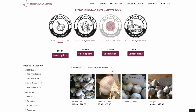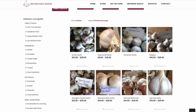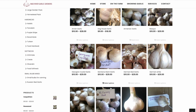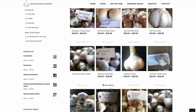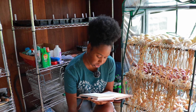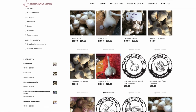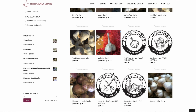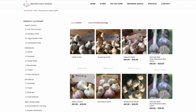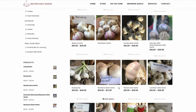The new company that I'm checking out is Mad River Garlic Growers, and I've purchased the Kettle River, the Kalamath Redneck Wild, the Georgian Fire, and the Metechi garlic. So I purchased a half a pound of everything except for the Kalamath Redneck Wild. And they have a bunch of different varieties, so I think that's a cool place to check out.